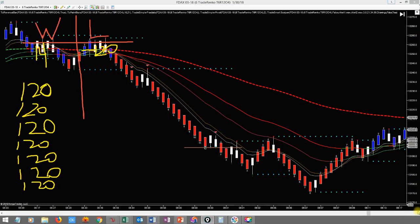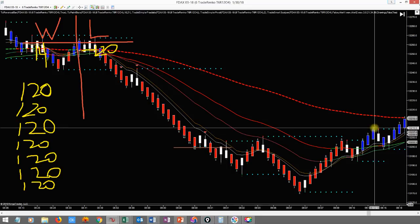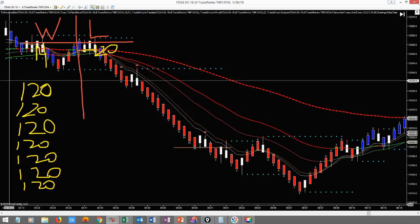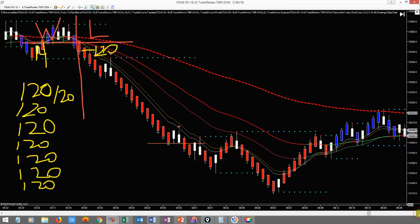So let's see if this won, and it did. It's pretty obvious actually. 6, 2, 10, easy winner. Let's write that down. Okay, so you're telling me you can't take at least 1 winning trade per day? You're kidding yourself. Okay.